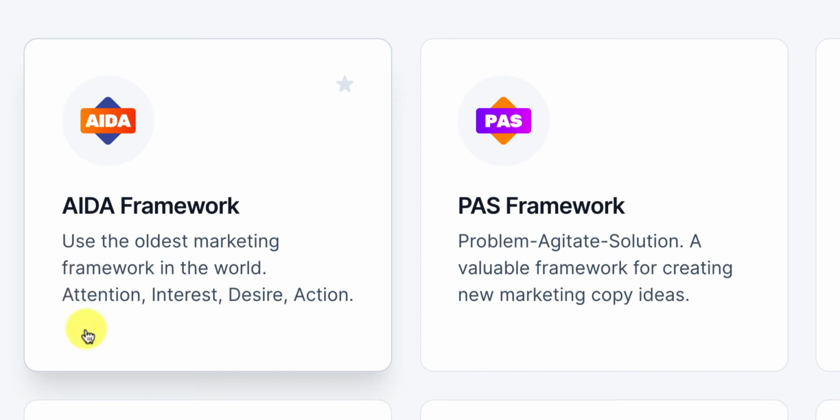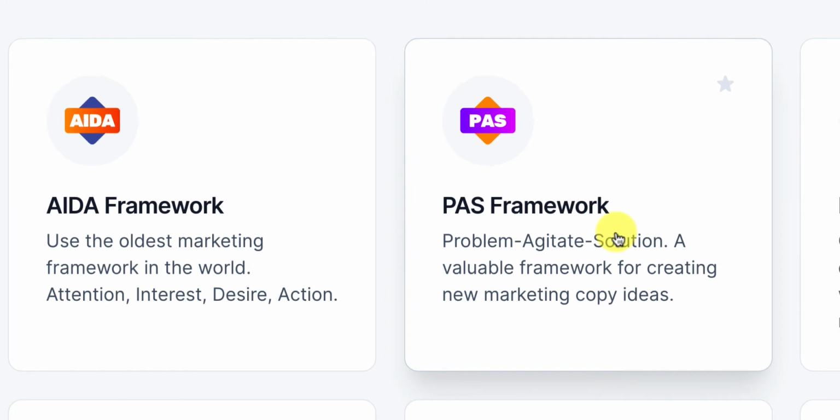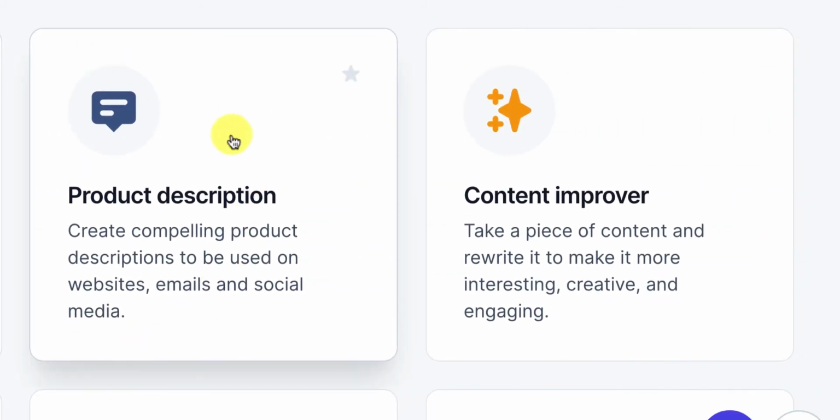So grab people's attention, generate their interest, create a desire for your product, ask them to take action, right? Then you've got the PAS: problem, agitate, solution, right? Hey, you've got this problem. Doesn't it suck? Yep. Here's a solution, right? And so they're going to help you create ad copy utilizing those frameworks that you can then utilize in your bigger marketing pieces.